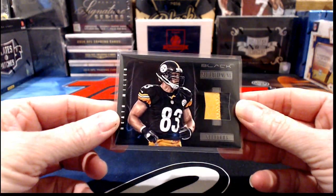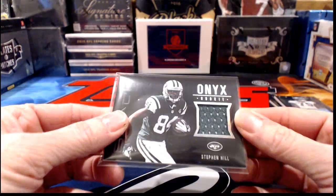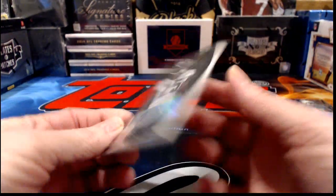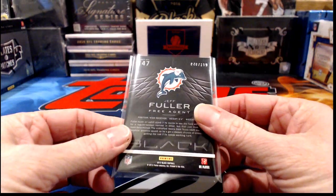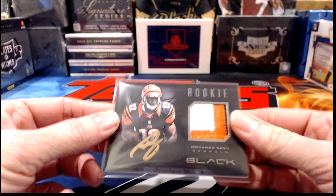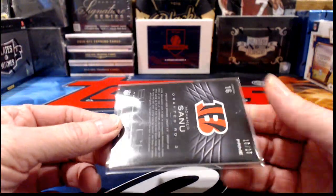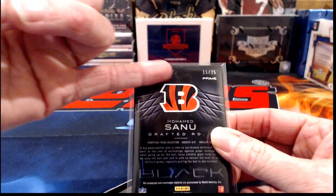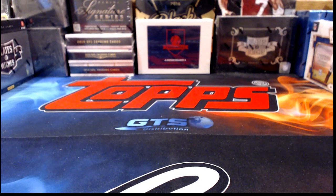We have the nice Heath Miller for the Steelers, 225. For the Jets, Stephen Hill to 299. The Vinny Curry for the Eagles to 199. For the Dolphins, Jeff Fuller, 199. And then for the Bengals, Mohamed Sanu with the nice autograph and relic, numbered to 25. Again, remember, this has got some kind of, I don't know what, right there on the back of it. And again, most of them have some edge and corner imperfections throughout.